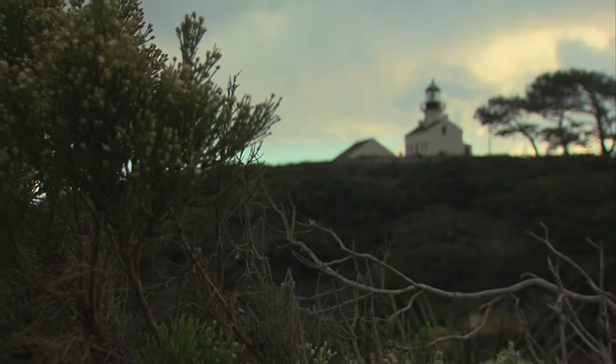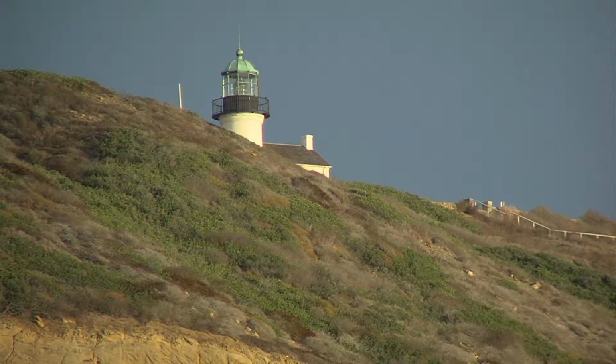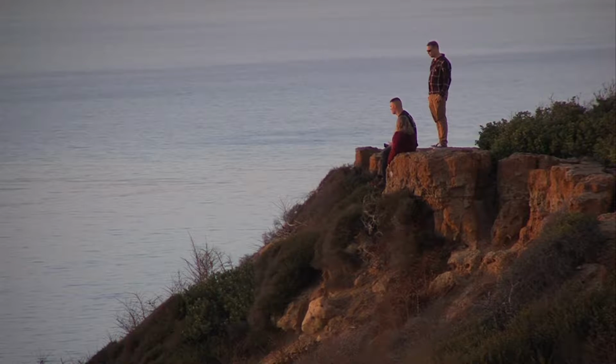This old lighthouse first stood watch over the entrance to San Diego Bay on November 15, 1855. It stayed lit for 36 years. But it was built too high, and too often the low clouds and fog obscured the light. In its day, it was the highest lighthouse in the United States, but that was its nemesis ultimately.